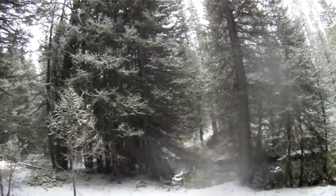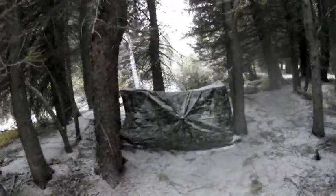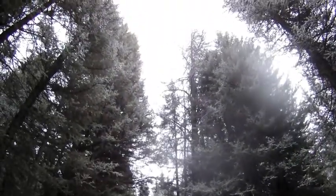It looks more like Christmas than October 3rd, huh? Morning, everybody. It's 8 o'clock, October 3rd. Did a little camp out last night in my tarp up in the Sawtooth recreational area, and I knew that the forecast was possible snow for the morning, and there you go.